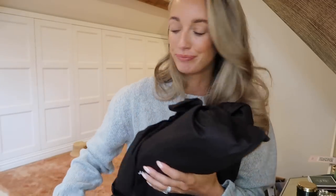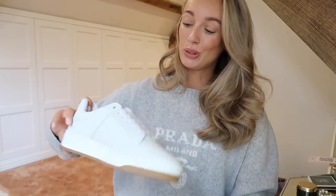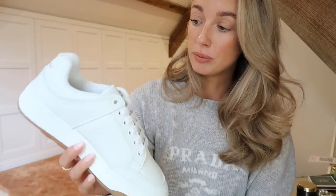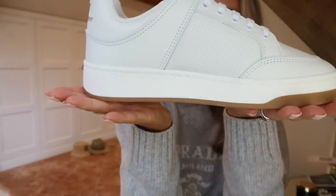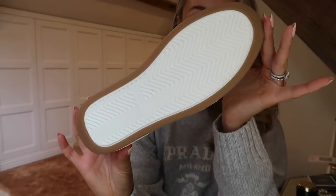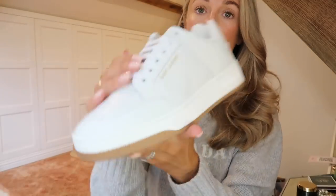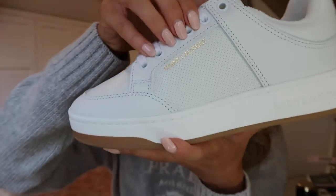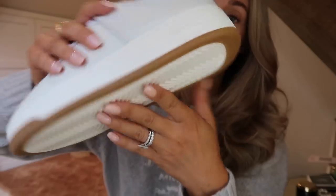Very heavy. That is my first remark. They are very heavy indeed. Ooh, chunky. A little bit orthopedic looking. Again, toweling on the inside. Plain. Are they cool? Sporty? Chic? I don't know. It says Saint Laurent. These are kind of tennis-y. It says Saint Laurent here, and possibly says it there too. Yep, Saint Laurent there.